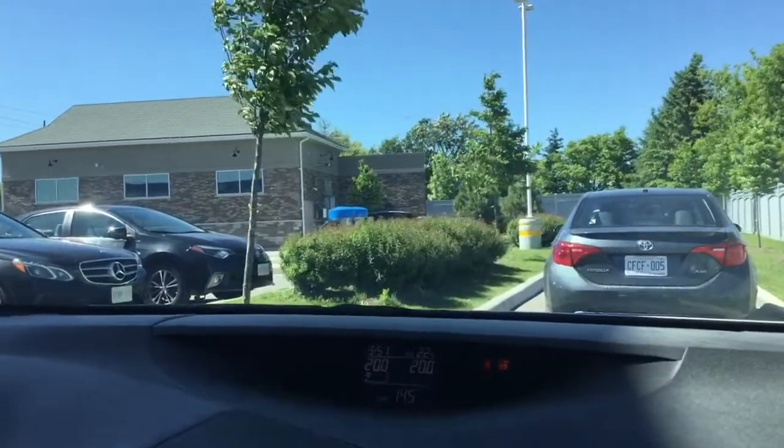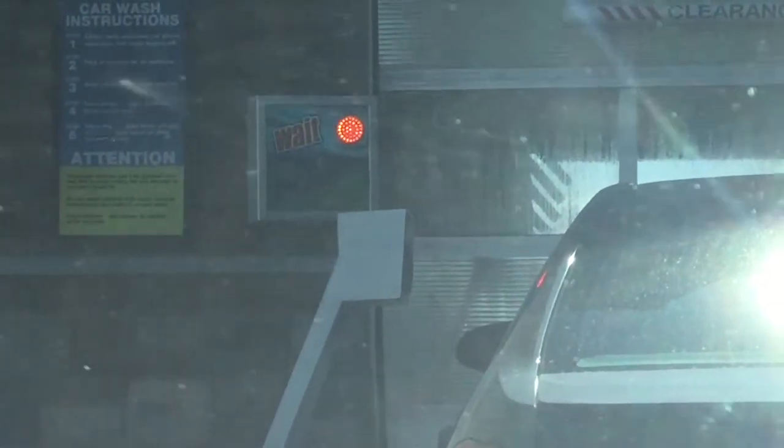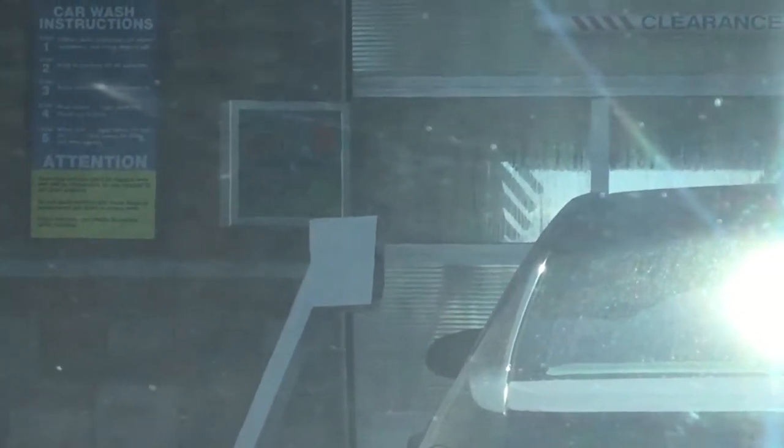So be right back. But guys, it's going through the dryers right now. This guy is about to enter his code. Right over there you can see some Ballinger signage too. So I'm thinking this is a Ballinger system, but I'm not sure. We'll find out in a second. So right now this guy's going through the wash.